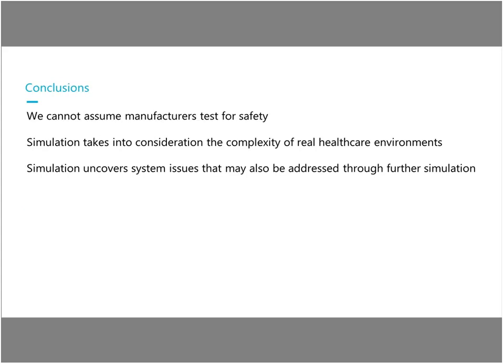So in conclusion, we cannot assume that manufacturers test for safety. Some do, some don't, but even those who have a rigorous approach to evaluation with a human factors perspective in mind, there is no product that fits all. So just because one product works well for one organization doesn't mean the same product will work well within the environment of another organization. And simulation takes into consideration the complexity of real healthcare environments. Also, simulation uncovers system issues that can be addressed through further simulation, basically designing mitigations to address risk. And this takes further simulation to refine those mitigations and to ensure that they will work.